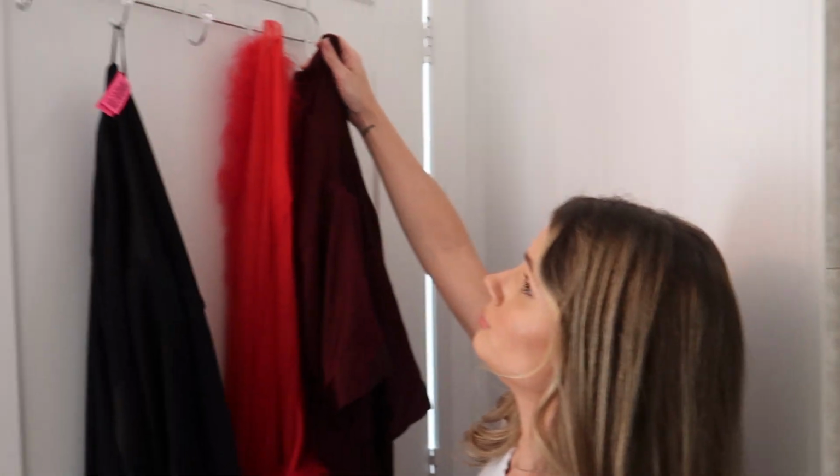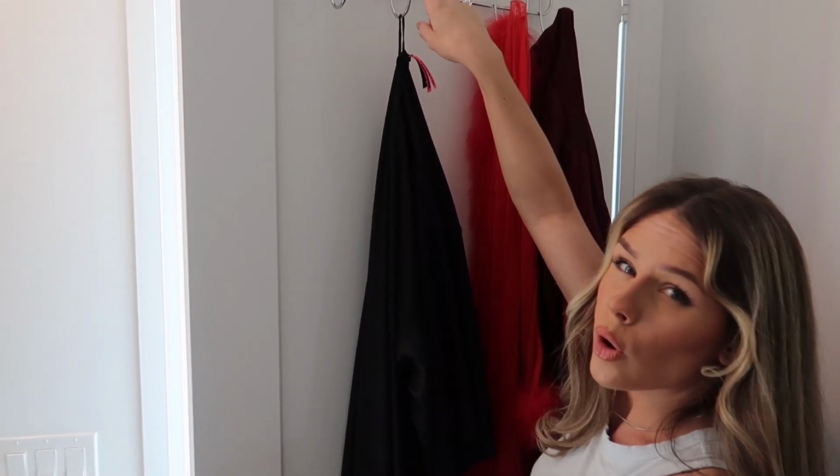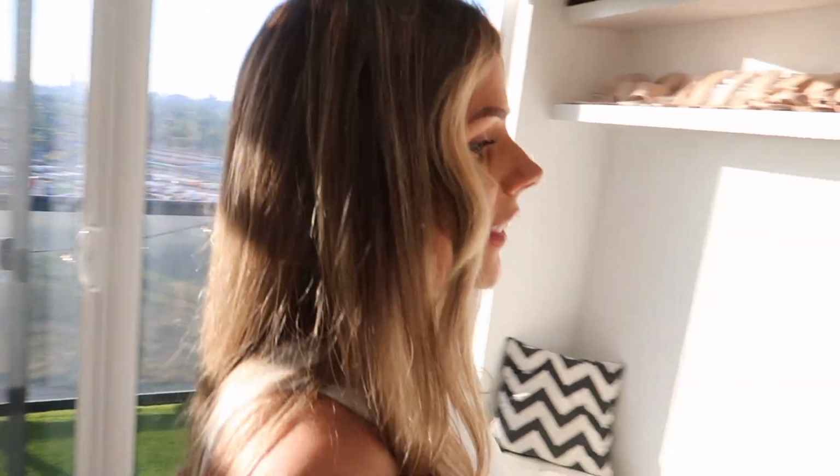Anyways, on the back of the door is this little hanging rod thingy, which I thought was so cute, and I think I got this at Homesense as well. Guys, I love Homesense, I love Marshalls, I love Winners, I love any home place, but we don't really have that much here in Canada. But yeah, anyways, that's where I just store my robes, etc, etc. Yeah, that is pretty much it.